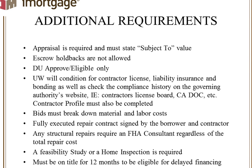If there are any structural repairs that are required, we'll have to get an FHA consultant. I've used FHA consultants in the past with doing 203K loans, and I actually think they can be a great asset. So I wouldn't look at that as a negative. It's just one more person on your team to make sure that everything gets completed the way that it should be. We require a home inspection.